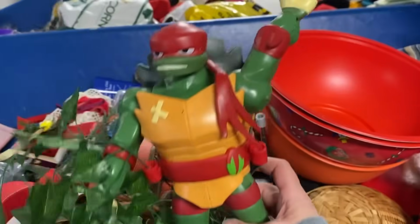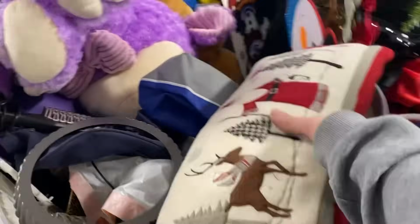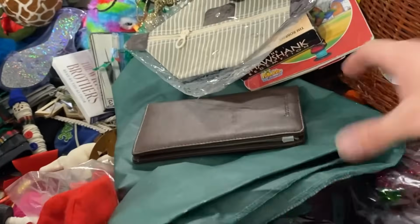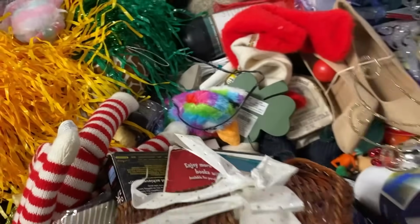Dumpster Diva picks up these turtles, amazing turtles. These little frog gloves. All right, let's go check out. Oh wait, here's a Christmas pillow for Mom. I'll have to see if she wants that one. Mom wants Christmas pillows. Oh my goodness. She's pretty.